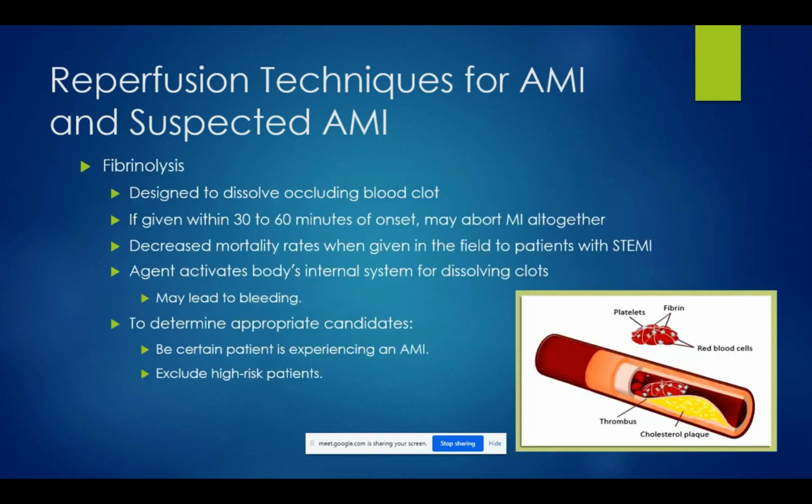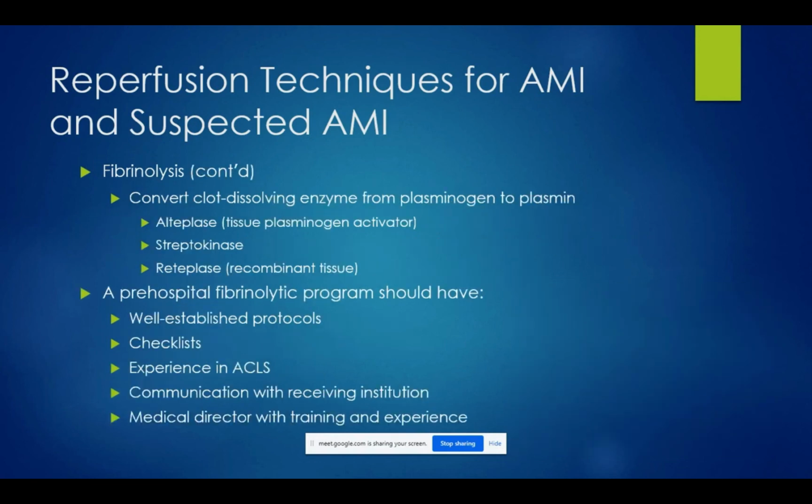A couple of different reperfusion techniques: fibrinolysis, which is the clot breakdown. This is why we're going to do the pre-hospital fibrinolytic checklist. They say within an hour of onset, but the doctor may choose to do it whenever. We're going to follow protocol and do the checklist anyways. There are some pre-hospital areas that are trialing fibrinolysis under the control of medical control, but that is not anything around this area.